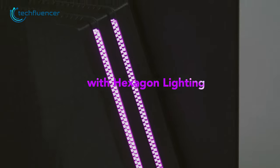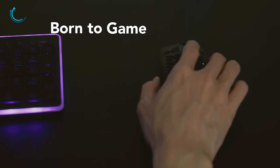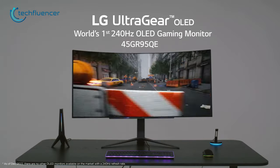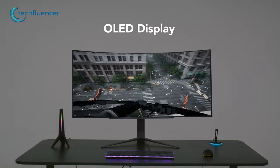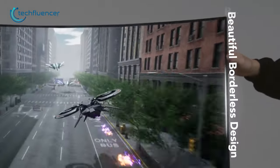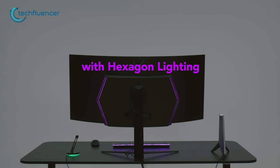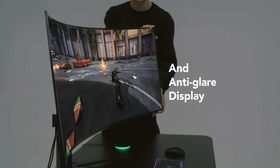And finally, LG also introduced two new stunning gaming monitors from their Ultra Gear OLED series. The first one is the 45GR95QEB, which is the 45-inch 800R curved OLED monitor with 1440p resolution and 240Hz refresh rate. On top of that, it features excellent HDR10 with excellent color details along with anti-glare and 0.3 ms response time, which is pretty impressive.